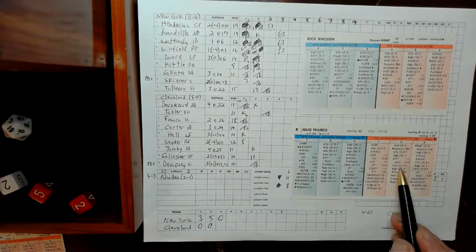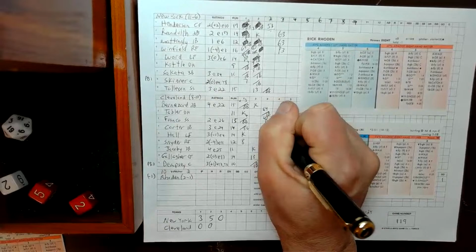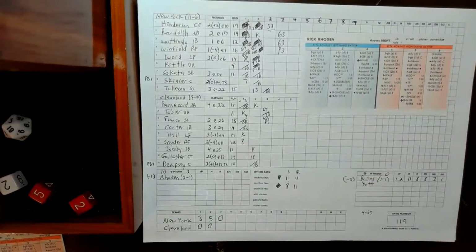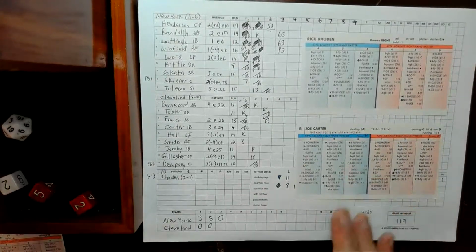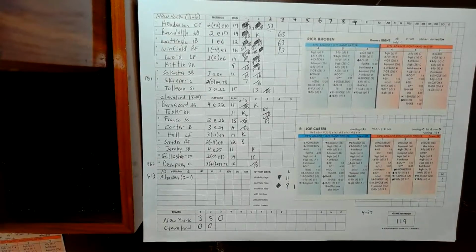To 2-7. That's ground ball to short. That's going to take care of that. 6-4-3 double play. So any thoughts that Cleveland might have had of making any sort of a rally this inning seems to have dissipated on the double play. Although Joe Carter could hit a long ball, you never know. He reached on an error his first time up.